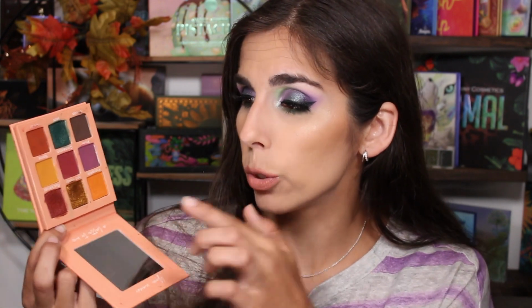I really did enjoy it. I like the ratio of mattes to shimmers. I like the different types of shimmers they had. These two are more subtle, and this one is more intense and almost like a liquid-looking metallic on your eyes, and this one's also more subtle, but they still show up nicely. Not to say they're not good quality, they're just not like liquid metallic on your eyes like that one is. And then the mattes are lovely.